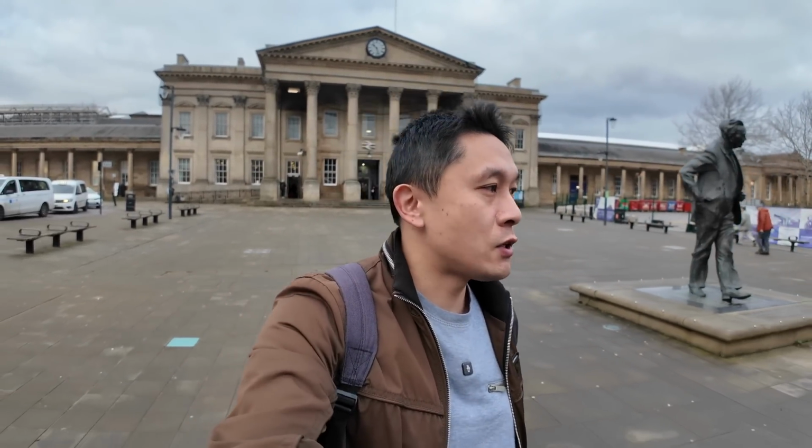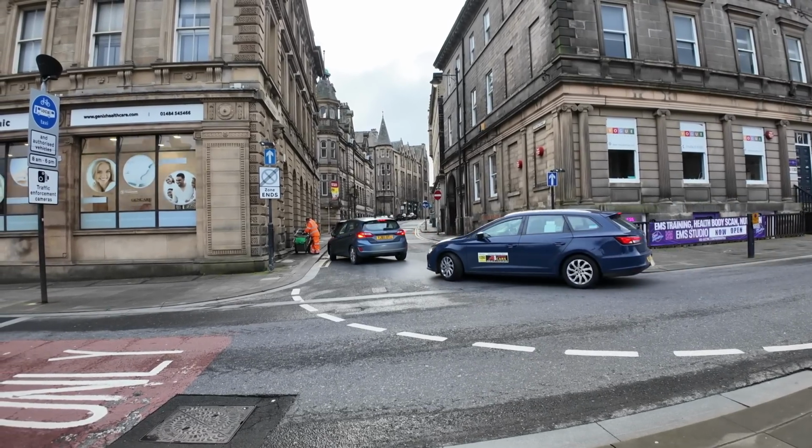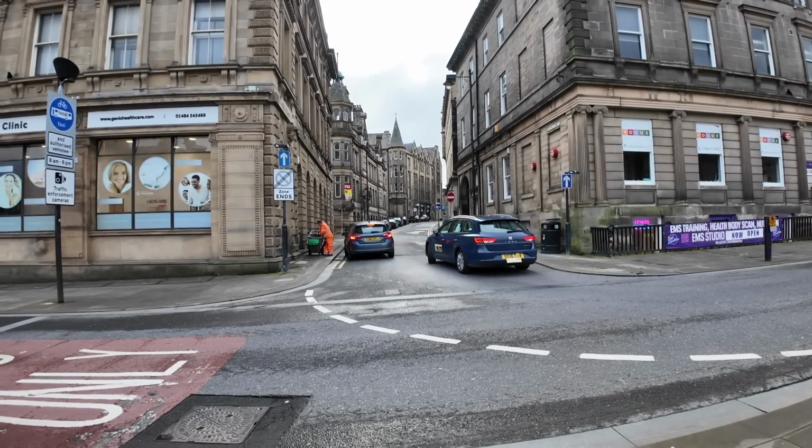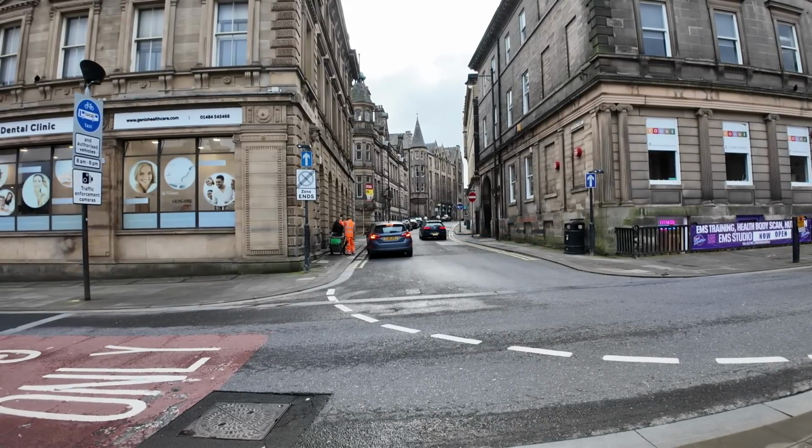And I've made it to Huddersfield. The train was eventually delayed by over 5 minutes, but I made it in the end. Okay, so the Rate My Takeaway Kitchen is located in the Packhorse shopping centre, which I think is pretty close to the train station. So let's have a look around and see if we can find it.